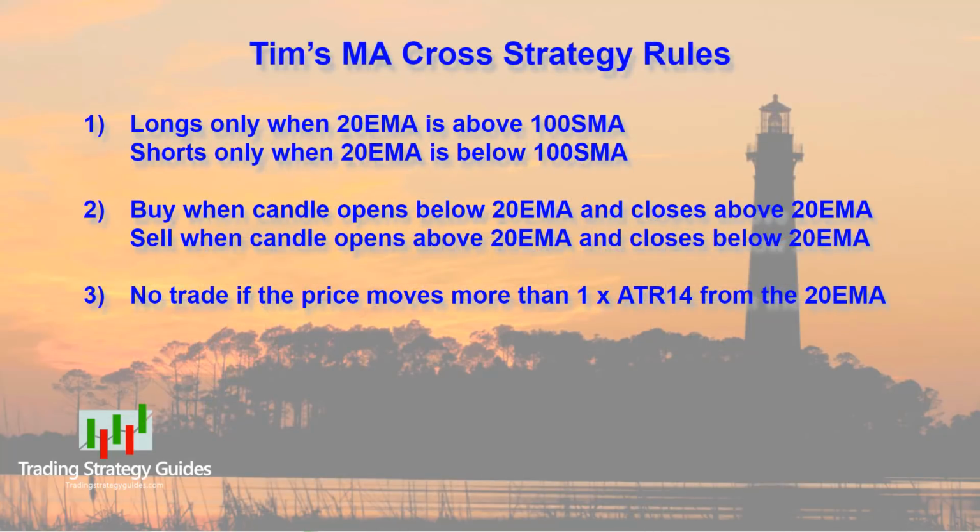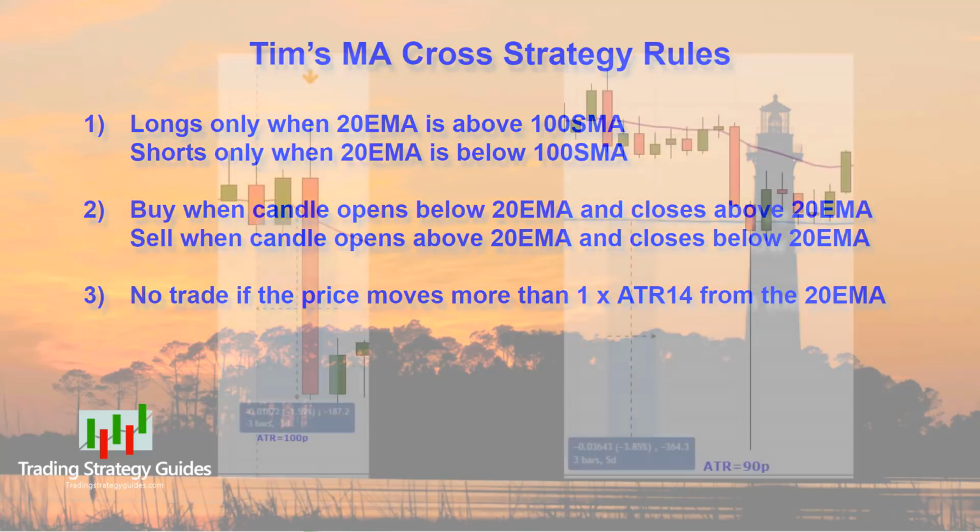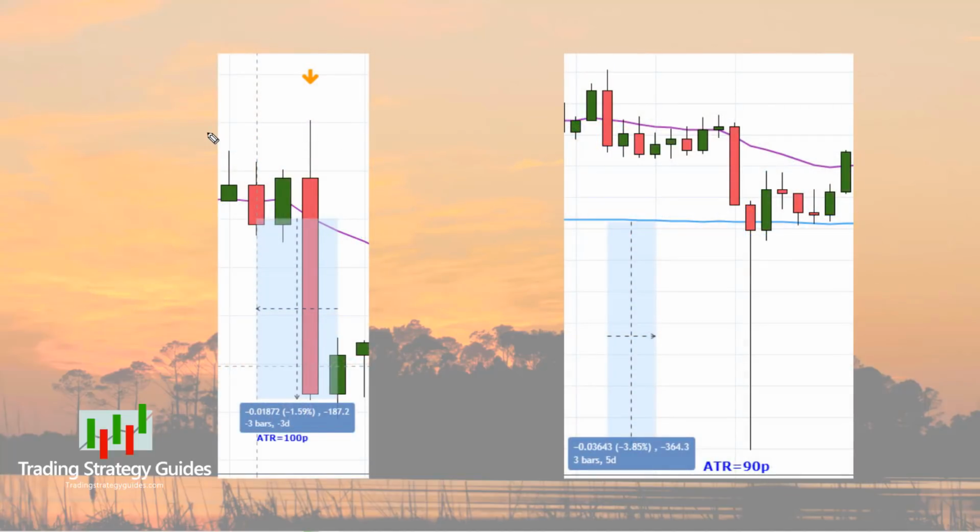Rule number 3, there's no trade if the price moves more than 1 ATR from the 20 EMA. So let me show you a graphic example of that. This happens to come from the June 2018 Euro USD daily chart if you'd like to take a look at it. Here's a situation where we have our 20 EMA right here, and the candle opened above it and closed below it. However, the distance from the 20 EMA to the bottom of the candle here is 187 pips, and the ATR is only 100 pips. So this would be no trade right here. And the reason is because this has already eaten up a huge amount of momentum on this break, and it's a lower probability that price will continue from this point without retracing quite a bit.